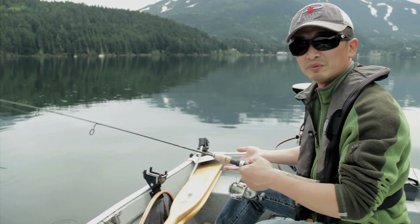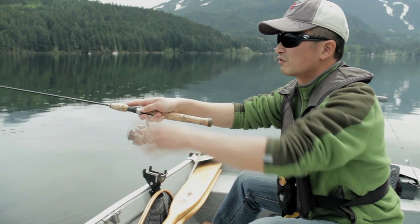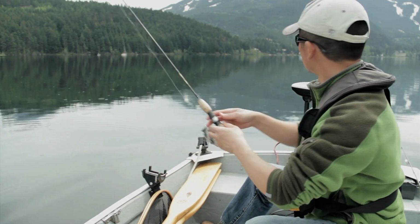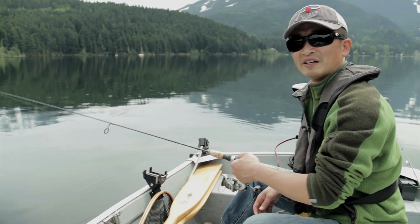don't necessarily need to be on the boat. I'm on the boat today, but you can easily fish from the pier, from the floating dock, from nearby trails. Just find some feeding fish on the surface, and I'm sure you'll have some fun.